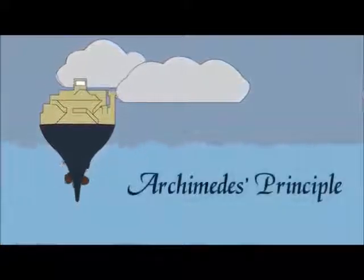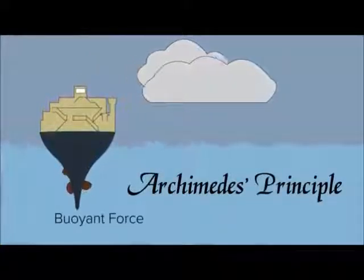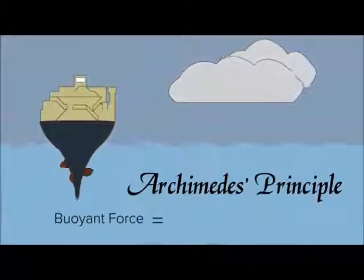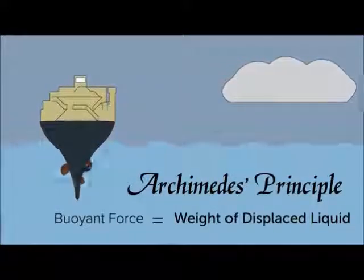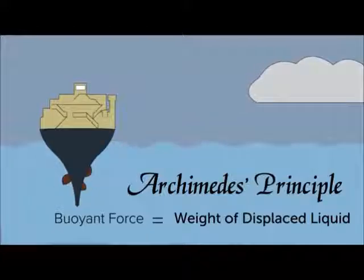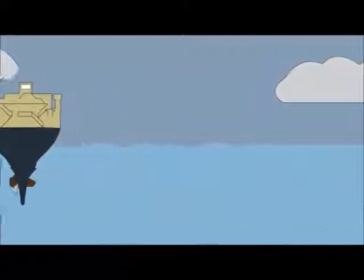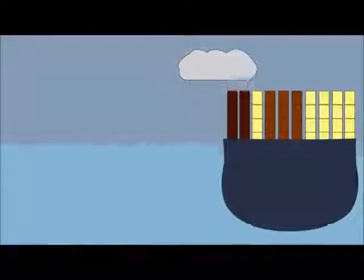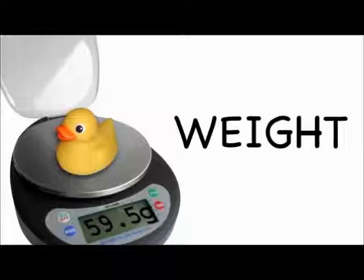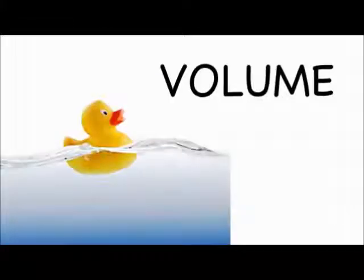Archimedes' principle is that the buoyant force of a fluid is equal to the weight of the displaced liquid. A ship will float as long as it weighs less than the amount of water the hull can displace. If a ship's load is too heavy, it will sink. Weight is how heavy something is, and volume is how much space it takes up.